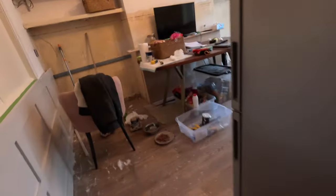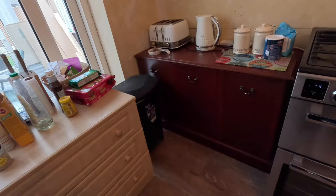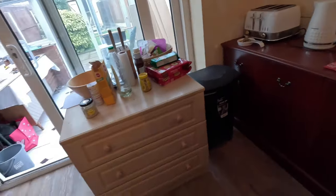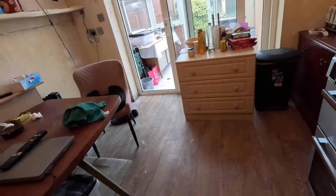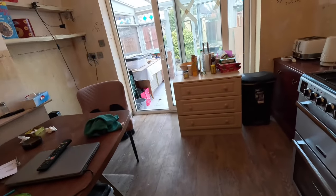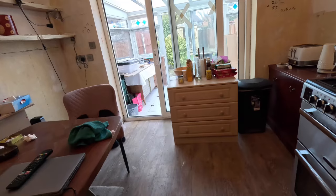And to do that, that cabinet and that cabinet will need to be emptied and taken out of the room. The reason is that next week the builder's going to take them doors out. So that's where we are at the minute.